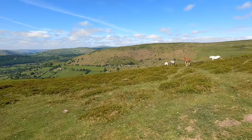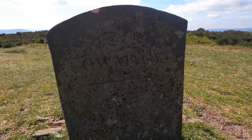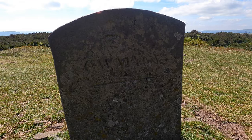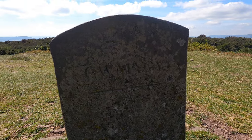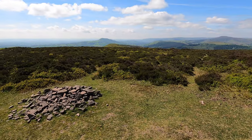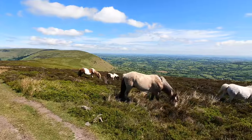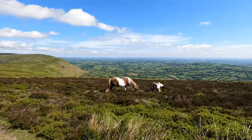As I head along the ridge, you're a little one, aren't you? Right, according to the guidebook, that name, and in case you can't read it, it's spelled C-W-M-Y-O-Y, translates as hollow shaped like a yoke. Lots of wild horses across the top, several different groups of them.